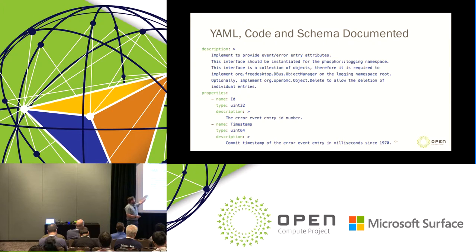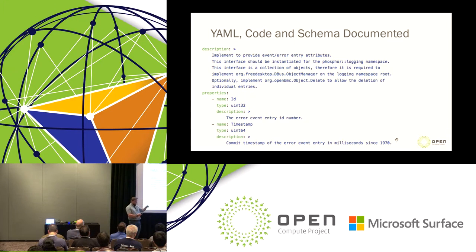So here you have a part of an event log YAML file descriptor, right? And you're saying, hey, there's a property called ID. It's going to be a UINT32 value, and here's the description of what it is. Here's a timestamp. It's going to be 64 bits. It's a description of what it is. And it goes on and on, but that's how the code is actually created. So if the developer wants to make a change to that spot, then the code that's out there on GitHub today is a direct reflection of what the code is running on the system.